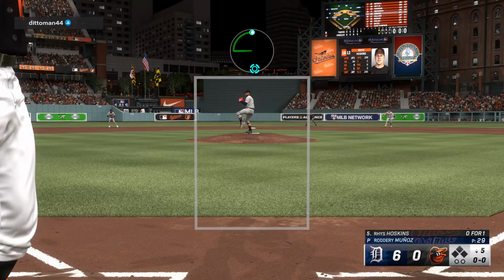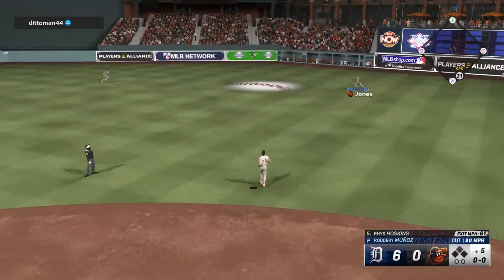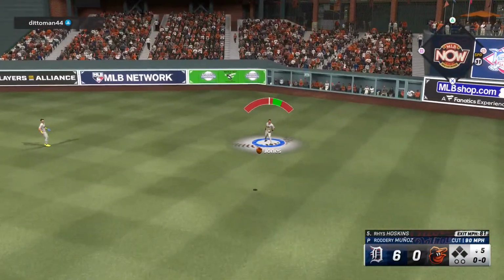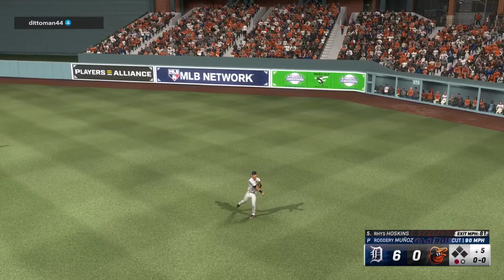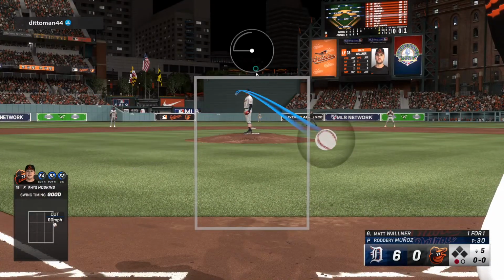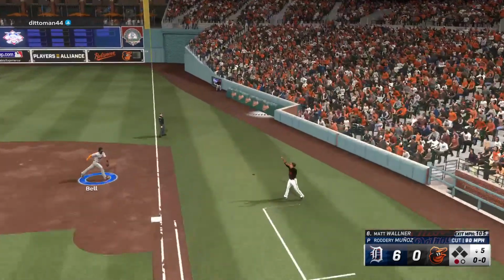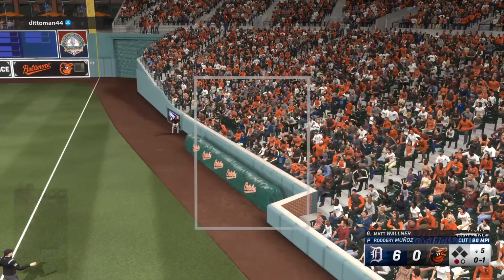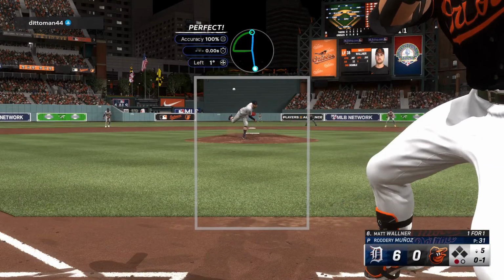Rhys Hoskins. The pitch. In the air out towards right center. Jones on the move to the gap. And there's one down. They've got a potent lineup. And when you think about teams capable of rallying from this kind of deficit, they're right at the top of the list. And first offering is fouled off. The Orioles with a lot of ground to make up. Last half of inning number 5.